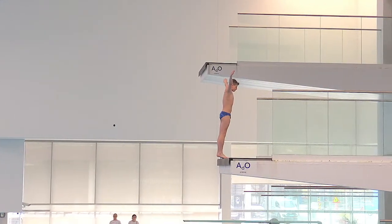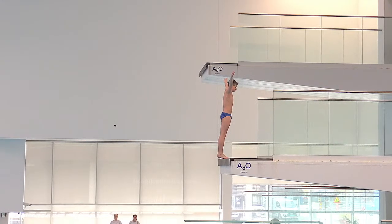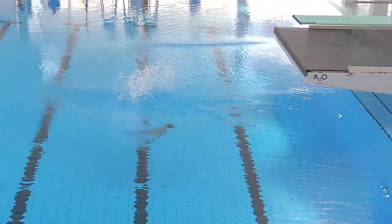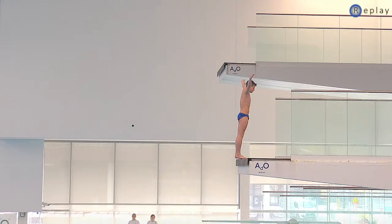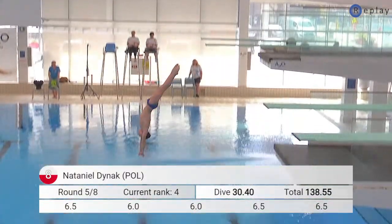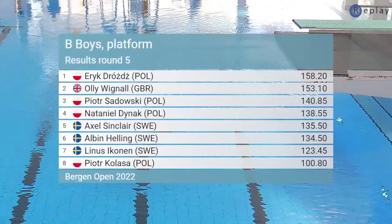Over to Nathaniel of Poland doing the back dive pike on 5 meter. Great dive. Lovely dive. Great entry. But again, just a smidge away from the platform, could have been a bit closer. That is a great result and great effort. But he holds it well in the end.